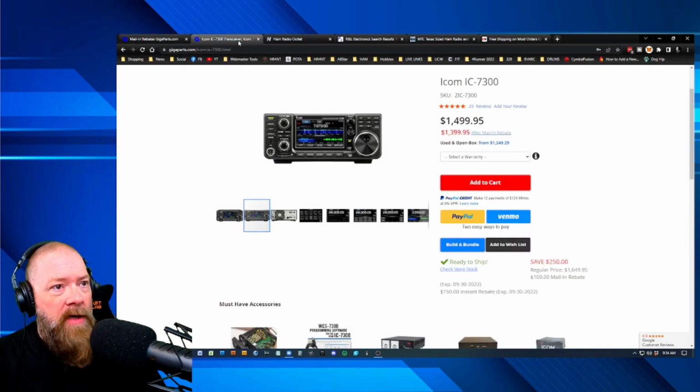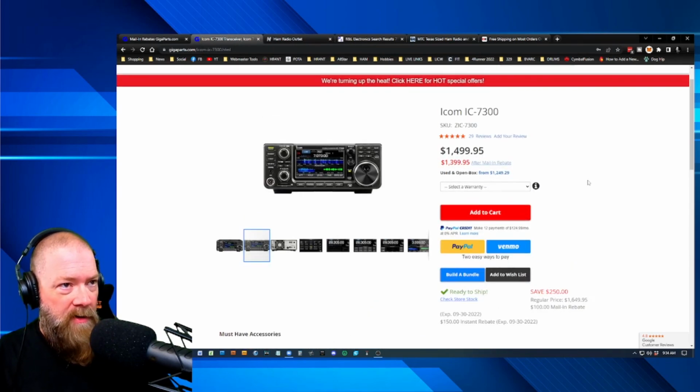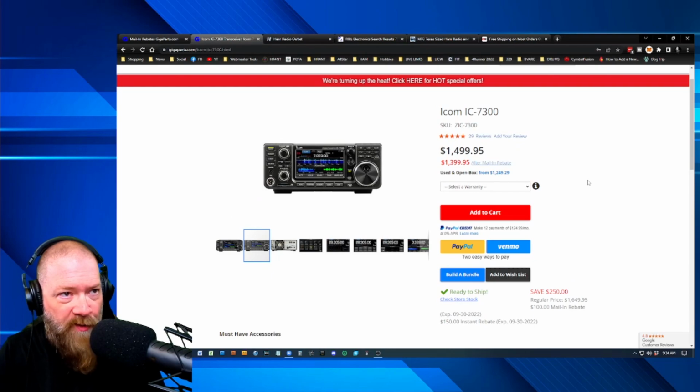Case in point, we go over here to ICOM. They've got the 7300 at $1,500, $1,400 after mail-in rebate, and I guess there's also an instant rebate, which brings it down a little bit more.